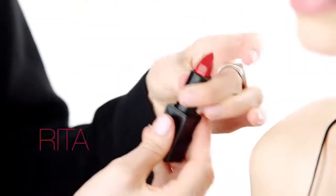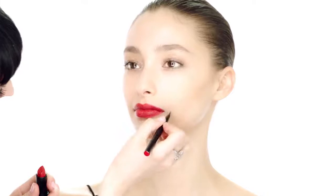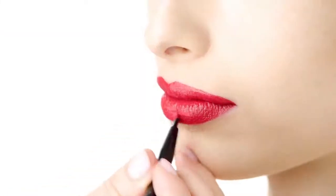Reed is a timeless, fun color, and you could really wear it for any occasion. I just think that this is a color that works on everybody. Most women want a red lipstick, but they don't know which one to wear, and this is a go-to color because you don't have to really think about it. It's just easy and it looks great.